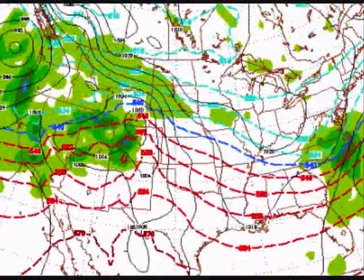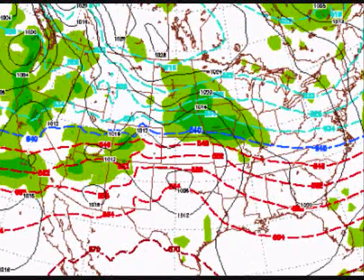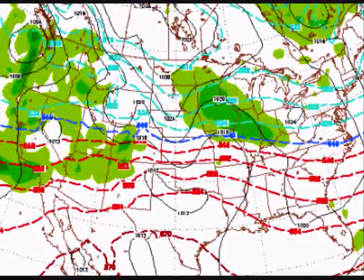And here we go as we make our way through time. And 0Z had a major storm developing. Heavy snow from North Carolina into Virginia. Then it moves east and the storm dies. I know, really exciting, right? That's not what we want.